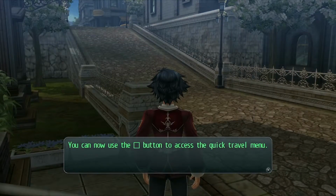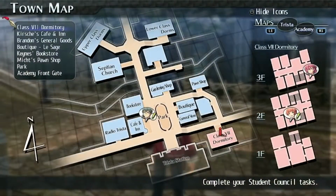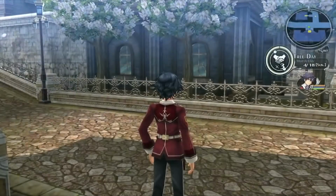You can now use the square button to access the quick travel menu. So that's the menu I was looking for. Okay, so it looks like we can actually hang out with the max amount of people today. So we can hang out with Emma, Machias, and over at the Academy, Laura. Looks like those are the only people we can hang out with so far. And it also shows us where required quests are.